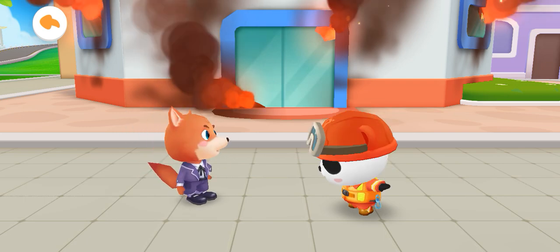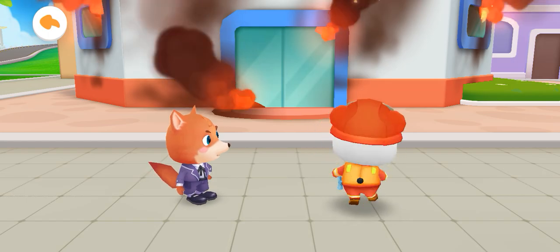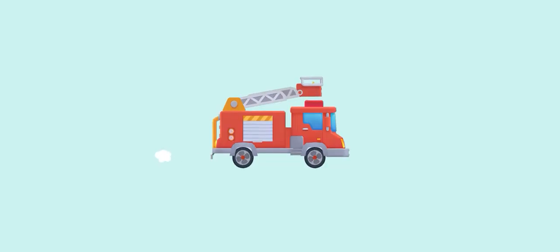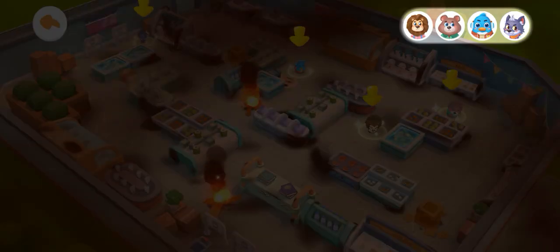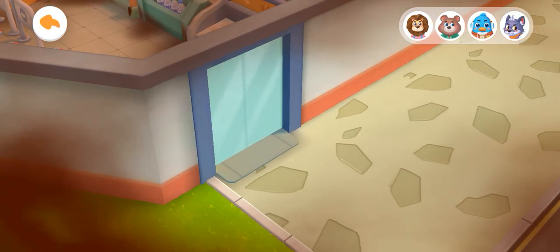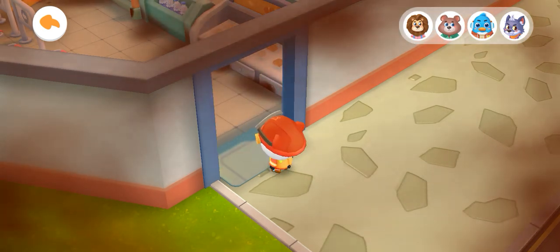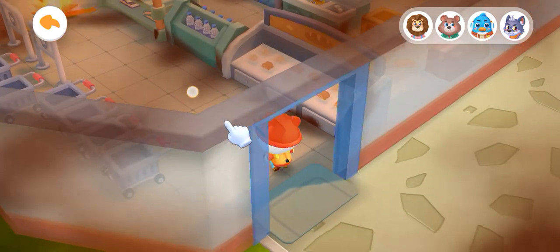Supermarket that is on fire! Don't be afraid, Fuzzy! The fire rescue will start immediately! There are 4 trapped people in the supermarket! Let's start looking for them! Move Kiki to find the trapped people!